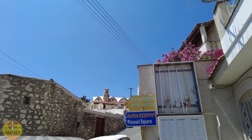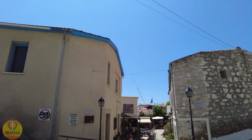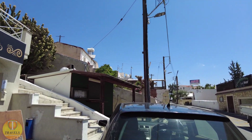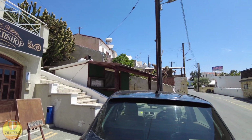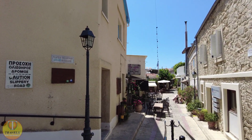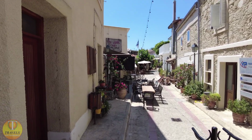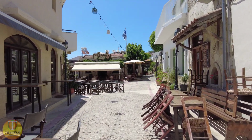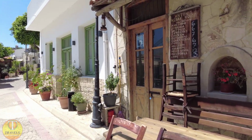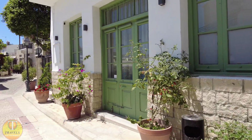So we've got the church on the hill and Pissouri Square. It is only 11:30, so a lot of things are generally not open. But we'll have a look round. Take you for a little wander. Decent prices. Kebab €6, mixed grill 12-13 euros.